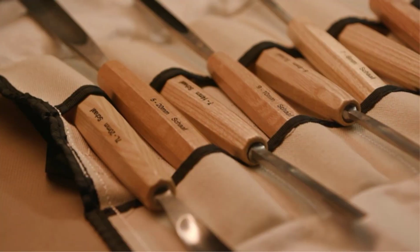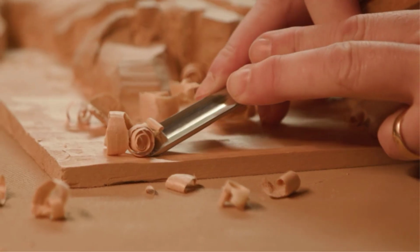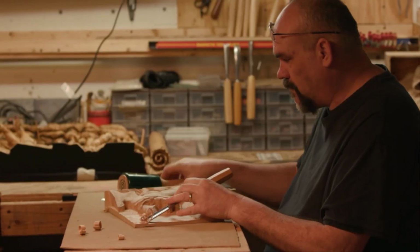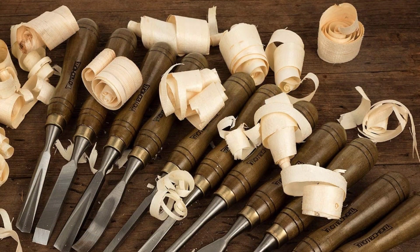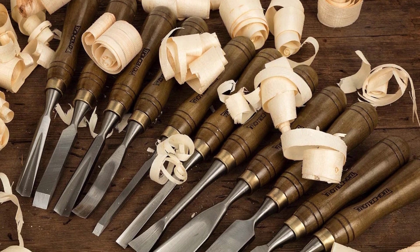If you look into the market, there are hundreds of wood carving tools available, which can be slightly confusing. However, we have already done the hard task for you and have shortlisted some of the best wood carving tools that you can check out.